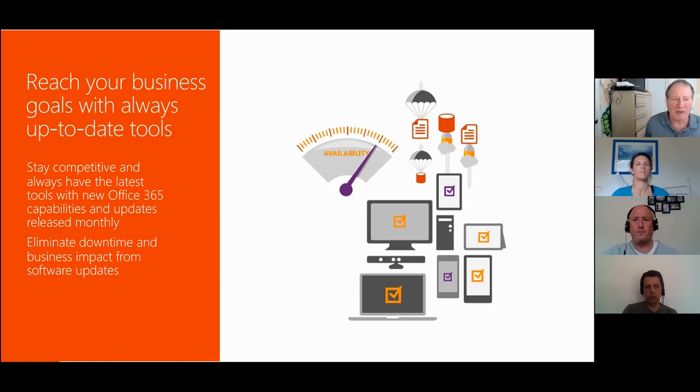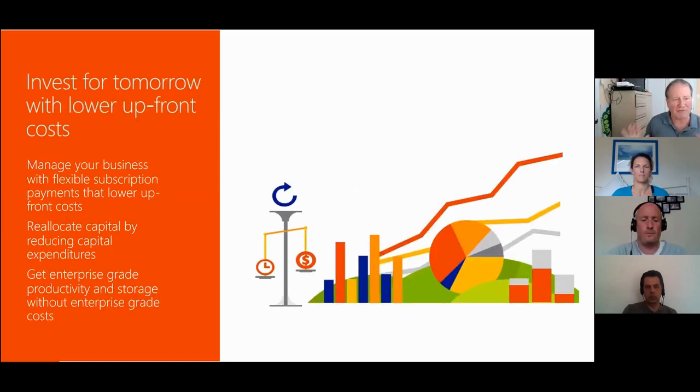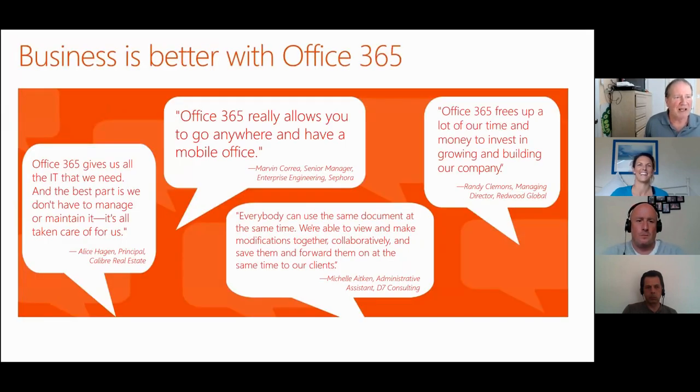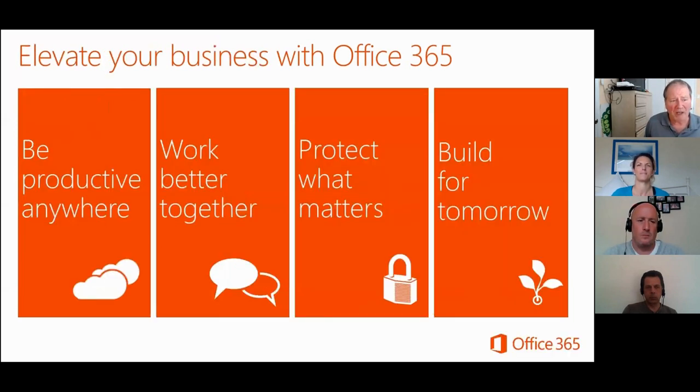But the nice thing about this is it's hands off. You don't have to touch it, right? So invest for tomorrow with lower upfront costs, manage your business, reallocate capital. Improve IT flexibility and responsiveness, save time and effort with regular updates and a faster setup process. And again, we're going back to this chart where we're going to be productive anywhere. We want to work better together. We want to protect what matters, but we also want to build for tomorrow. So now I've got the demo.